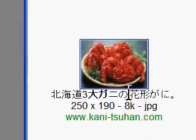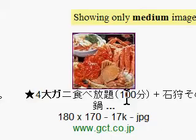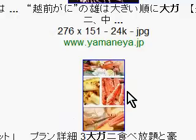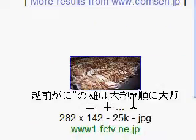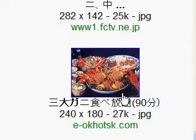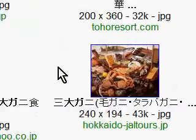Hokkaido crab come in a variety of different species, and they are all delectable. While in Hokkaido, Mina and I plan to gorge ourselves on the delicious sea treat, and in the process, hope to gain several pounds.